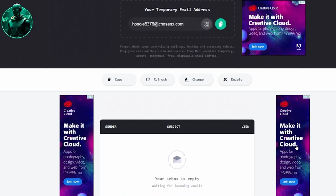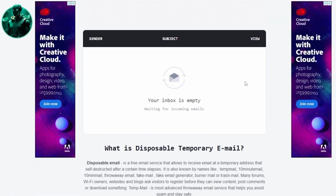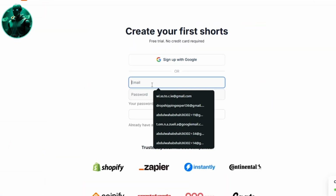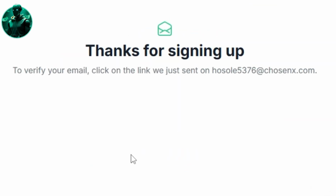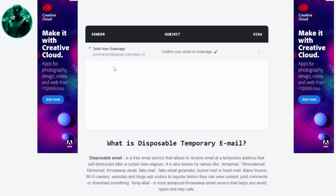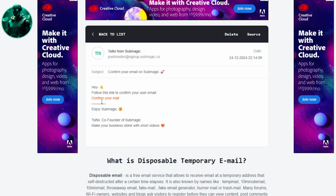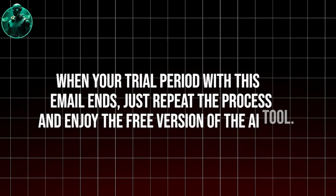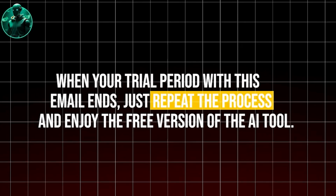First, go to Temp Mail to get a temporary email address. Copy the email address provided. This will be your inbox where you'll receive the OTP or confirmation code. Next, head over to the Submagic sign-up page and register using the temporary email address. When they send the confirmation code, return to the Temp Mail tab where you will find the email from Submagic. Open the email and click on the Confirm Your Mail link. That's all there is to it. When your trial period with this email ends, just repeat the process and enjoy the free version of the AI tool.